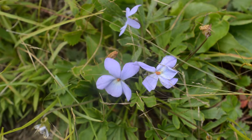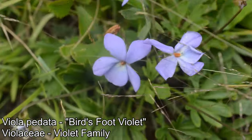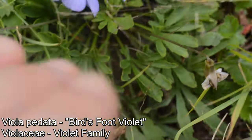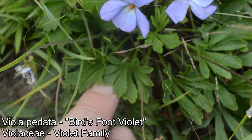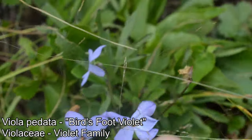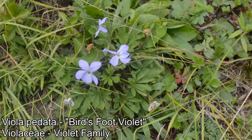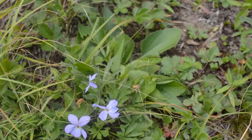I don't really talk too much about violets, but it's pretty unusual to see them in August. I guess these are bird's foot violets, somewhat uncommon, or at least unusual. There are the leaves down there. There are the flowers. I saw these pop up on iNat. It's one of the more commonly observed species here, but I'm only seeing it now on the way back.